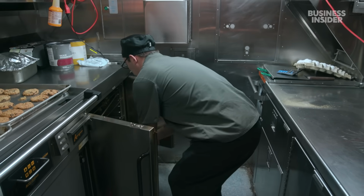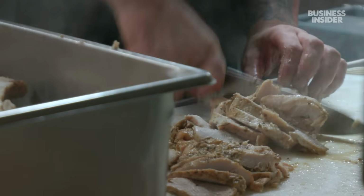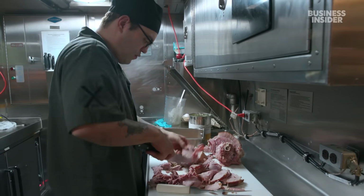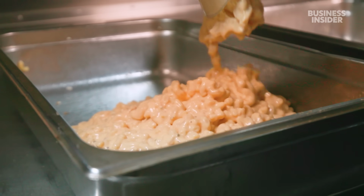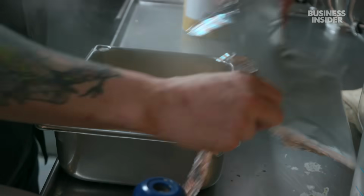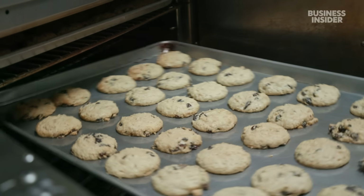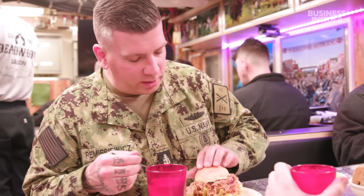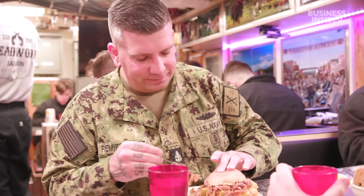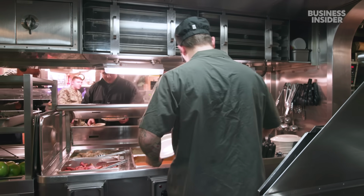These Navy culinary specialists are preparing 15 pounds of turkey, 10 pounds of ham, and pulled pork sandwiches made from scratch, along with mac and cheese, corn, mashed potatoes, and cookies to serve a crew of 150 sailors. And they only have about 5 hours to prepare each meal.